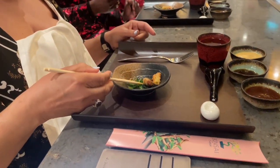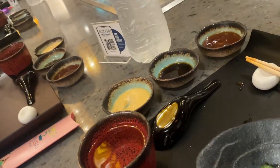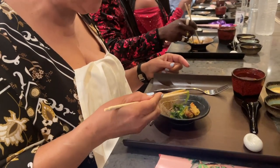You like it? Mm-hmm. It's tasty. We don't need a lot of salt because of the seaweed and a little sweet first. Then you have a birthday.